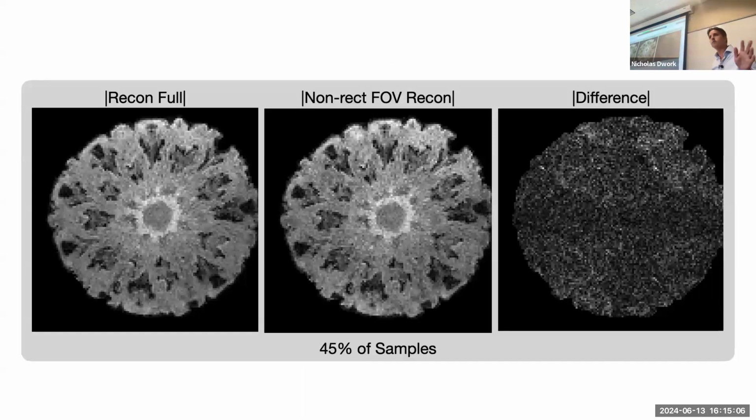So here's now parallel imaging combined with the non-rectangular field of view using the sampling pattern that I created, but I've also eliminated every other sample from both the blue and the gray columns. So total reduction from fully sampled to 45% of the original number of samples. This is the original actual slice of pineapple. This is the new parallel imaging reconstruction. This is the difference. So we're getting a good quality image with now a significantly reduced number of samples.